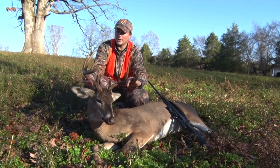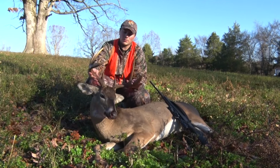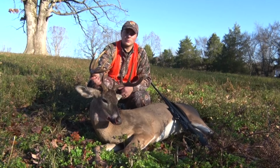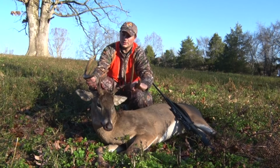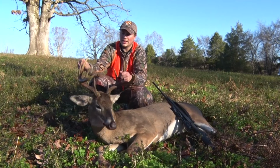Well, guys, here's the deer that we harvested this morning. It's a good deer, 11 scoreable points on him. I've been watching this deer the last couple of weeks, had a couple of encounters with him. Actually had him within 25 yards a couple different times, and needed about 5 more yards to be able to harvest him a couple of days ago with my bow. And then the rifle season came in this weekend.